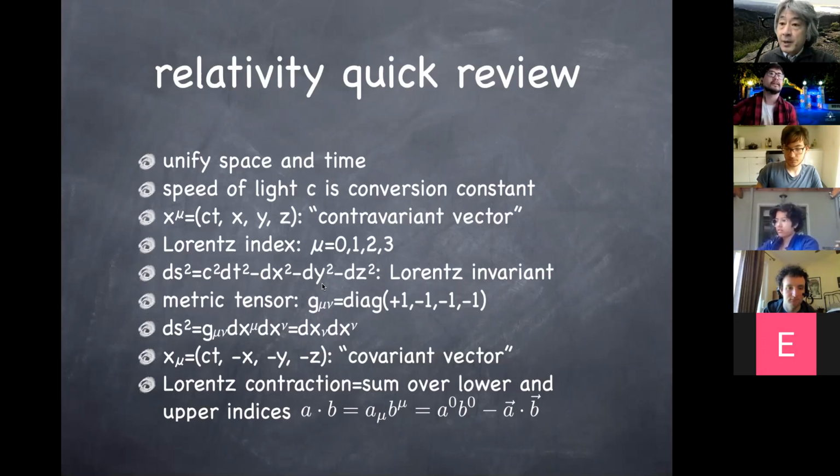Okay. Right. So for light, ds squared is always zero. And ds squared is meant to be proper time, I mentioned. So light would never experience time. So that's an infinite time dilation. So if something's moving fast, we have a time dilation effect.